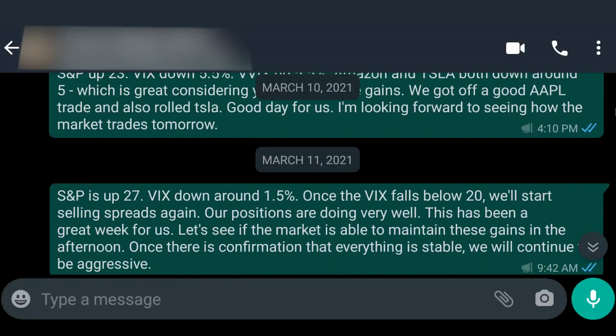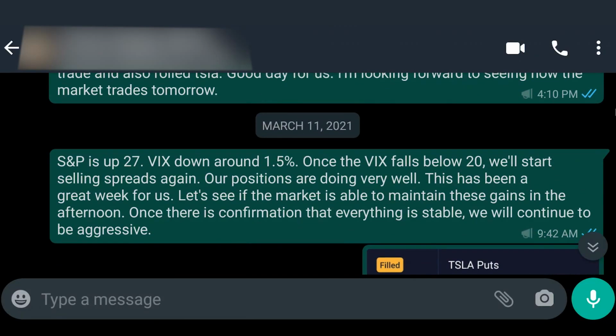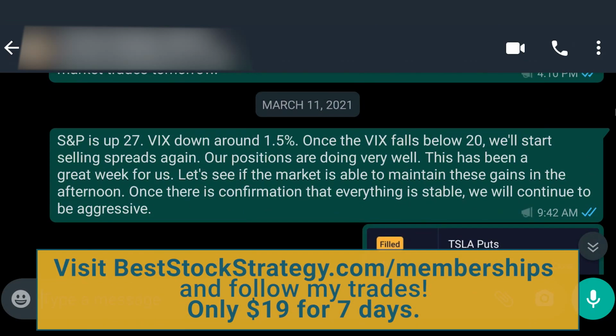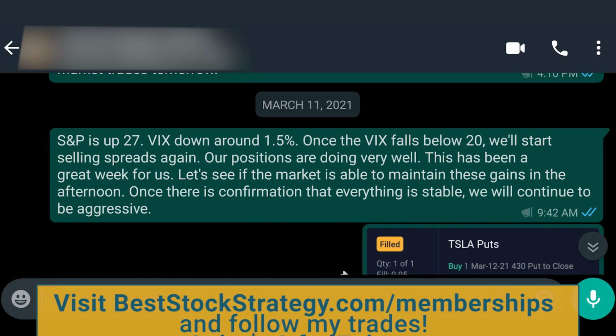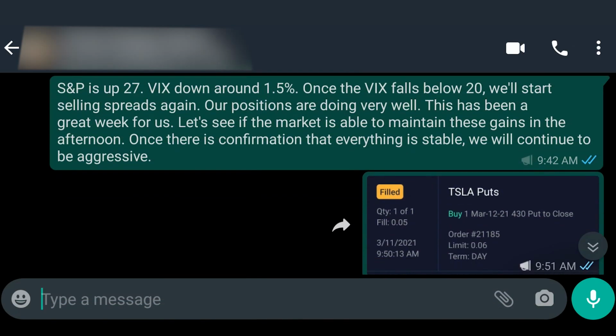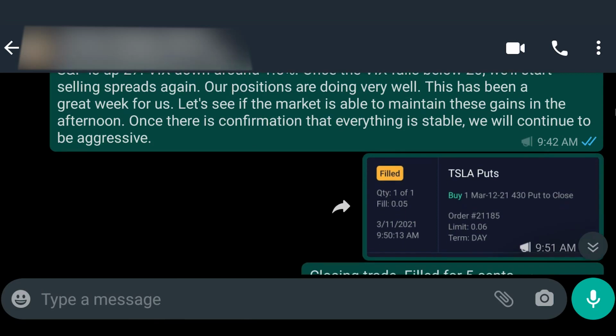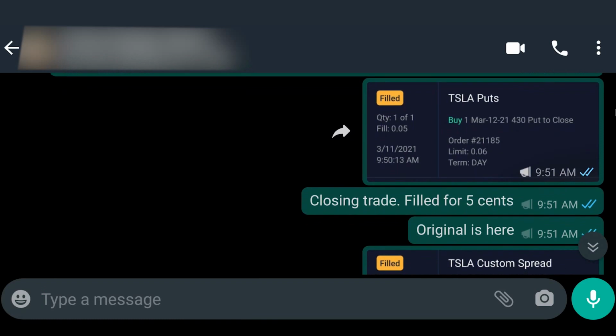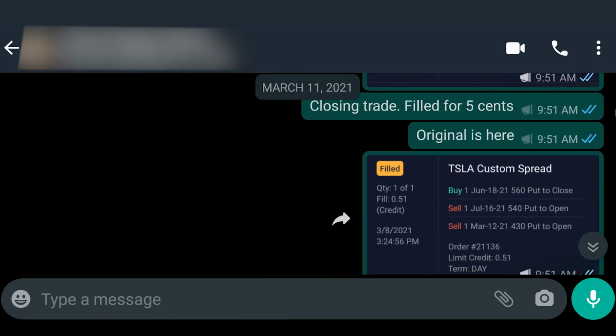So S&P is up 27. So this would be the third straight day of gains if the market's able to hold it. Once the VIX falls below 20, we'll start selling spreads again. It's been a great week. Closing trade, fill for 5 cents.